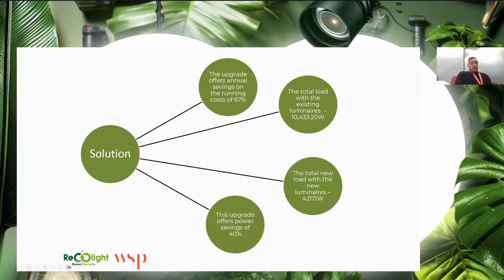It was a difficult task and a challenge because, as I mentioned, most of the light fixtures were bespoke and required specialist consideration. The existing manufacturers didn't have any kits or conversion kits, and the luminaires that were installed were almost like 13, 14 years old. But it was difficult, but we overcame it working together with suppliers and doing our research.